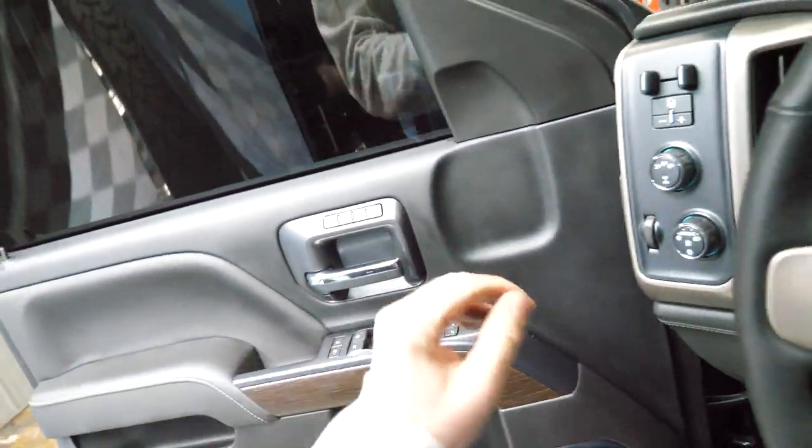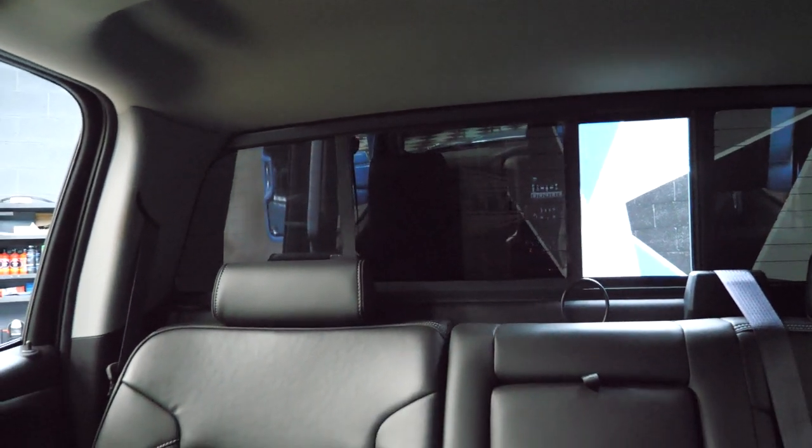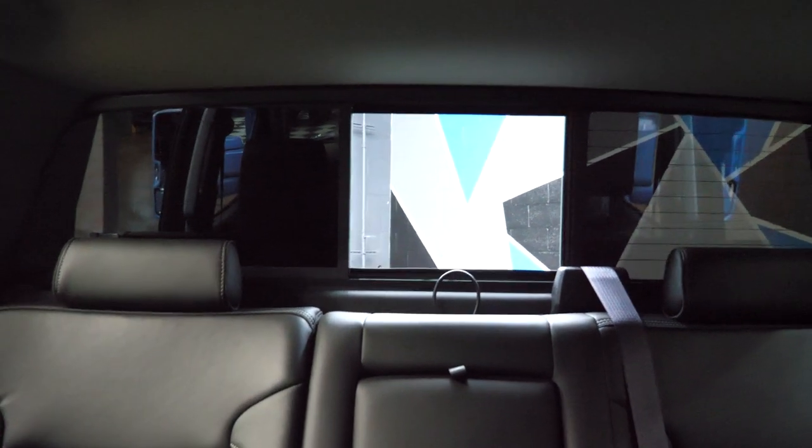That is wild. All right, so we got 5% tint on the sides, 5% tint in the rear. Sunroof fully loaded. We've got the sliding rear window. We are going to open up all this stuff just so we can see a little bit better and shed some light on the situation.